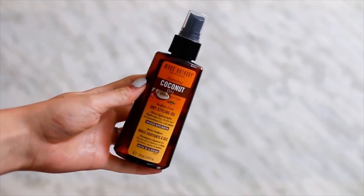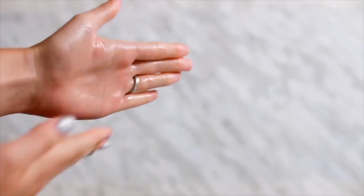I am gonna take my coconut oil spray once again and just spritz a little bit into my hands and focus only on the ends of my hair, just to make sure everything's smooth and looking good. And then after that, you can also take a little bit of hairspray and just focus on the ends. I like to use a flexible hold hairspray just to hold it in place all day. But that basically sums up this hairstyle.